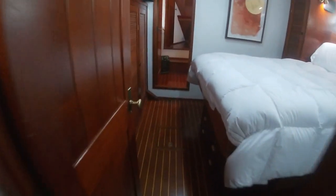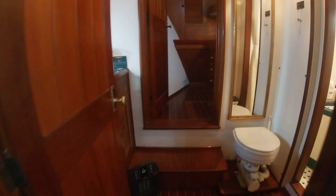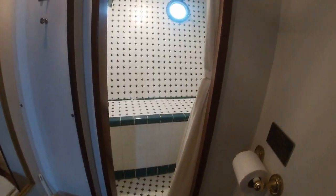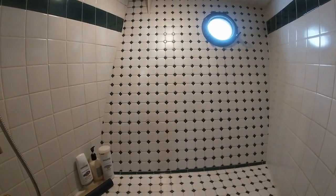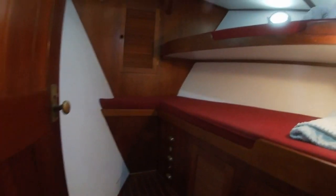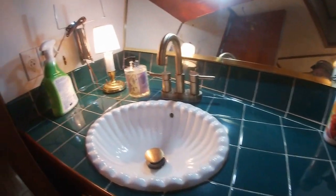First we have, this is the master stateroom, good size queen, walk around. That goes into the forward stateroom, which has its own head and shower. Actually, this is the nicest shower in the boat. It's quite a bit bigger than the other one. I'll show you that in a short while. Forward cabin, a couple of bunk beds, I guess you call them. Plenty of storage below, and the guest stateroom also has its own sink to go with it.